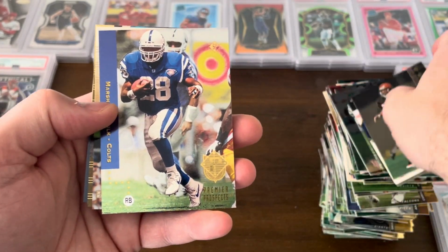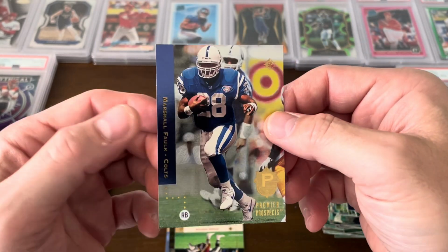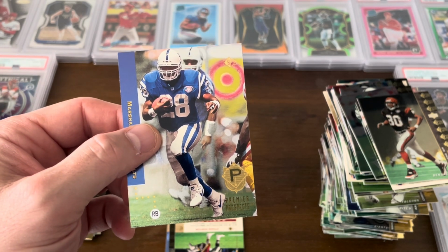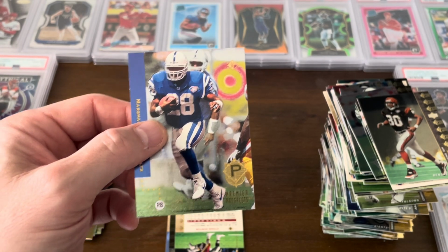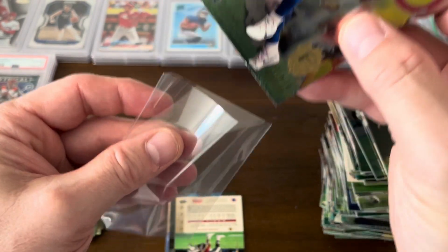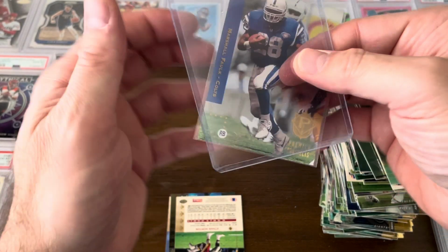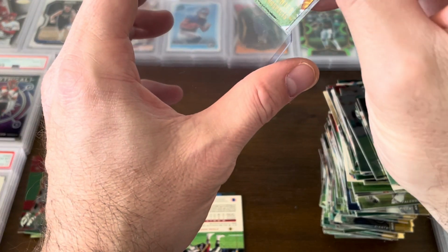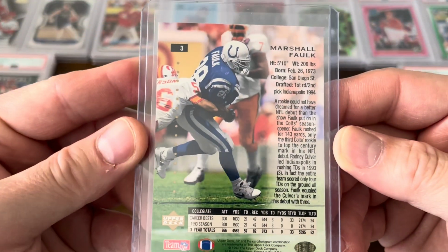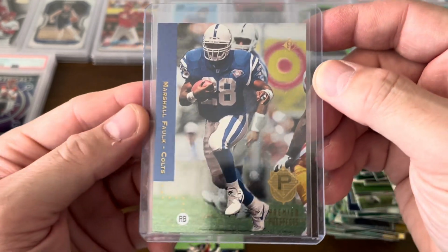Whoa, look at that! He waited until the very last pack. See, there's a guy who has a sense of drama. He knows what he's doing. This is not his first rodeo. This guy has a good sense of drama. Let's get that in there. There you go. There's our Marshall Faulk rookie card. It's not the die cut.